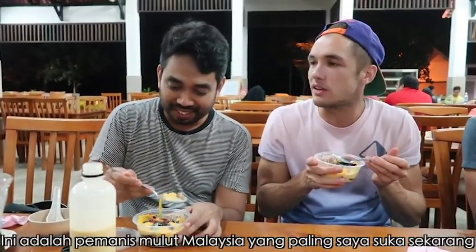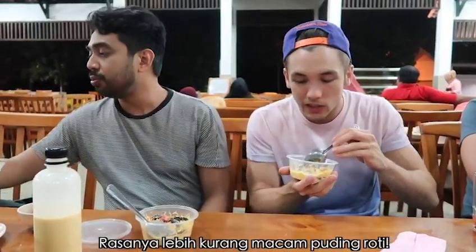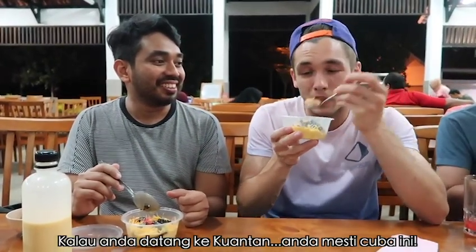This is one of the first Malaysian desserts I've actually liked, because everything is usually so sweet. It tastes like bananas and custard. Bread and butter pudding, maybe? Yeah, it tastes like bread and butter pudding. Lemak manis is the thing you have to try. This is one of the best things I've tried all trip. Royal pudding, yeah. Try it.